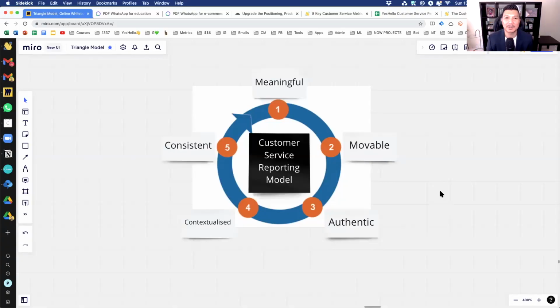Okay, so let's take a look at the customer service reporting model. There are 5 principles, okay? Number 1, you want it to be meaningful. Number 2, you want it to be movable. Number 3, authentic. Number 4 is contextualized. Number 5 is consistent. So what does it mean?